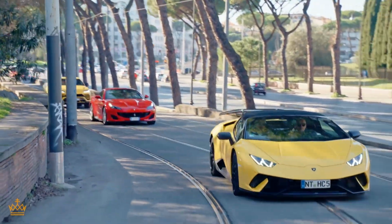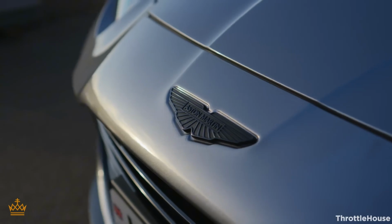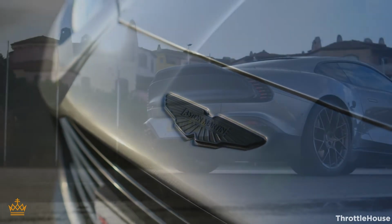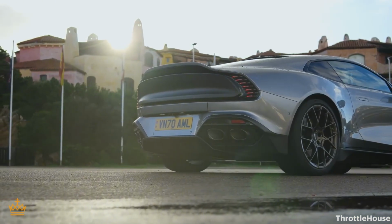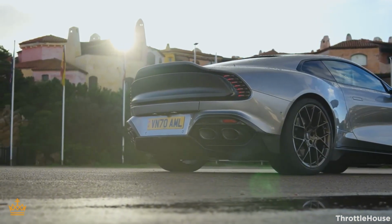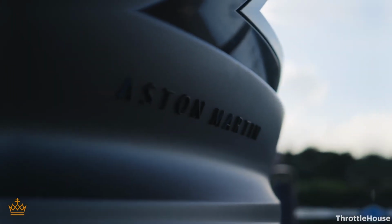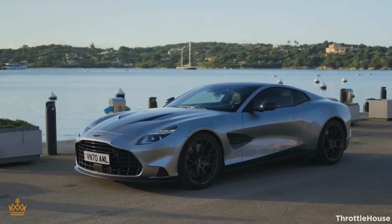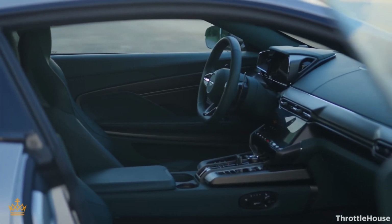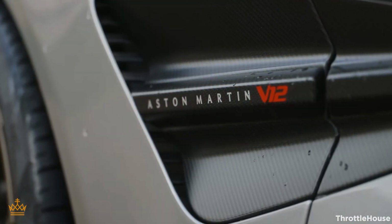When compared to other high-end brands like Ferrari and Lamborghini, Aston Martin holds a different kind of allure. While Ferrari and Lamborghini often shout about their speed and bold designs, Aston Martin exudes a quieter, more reserved kind of power. It's not about being the loudest on the block, but the most elegant. The Vanquish's design and performance speak volumes, but it does so in a way that's more refined.